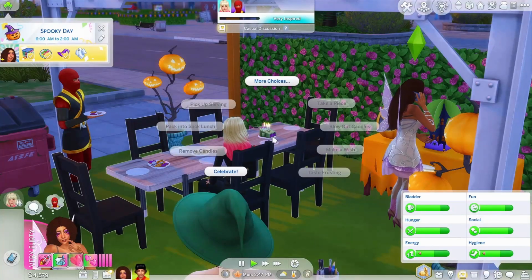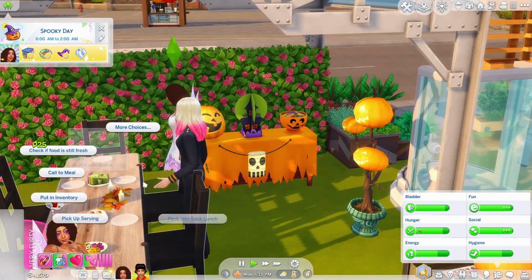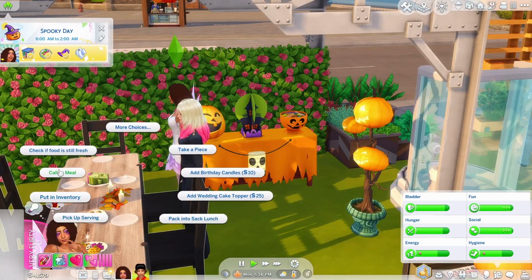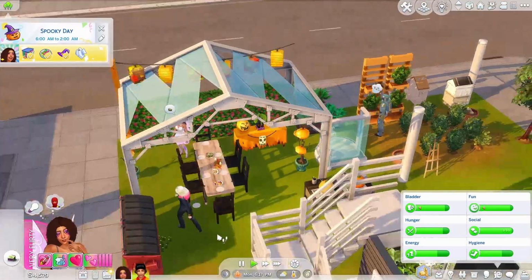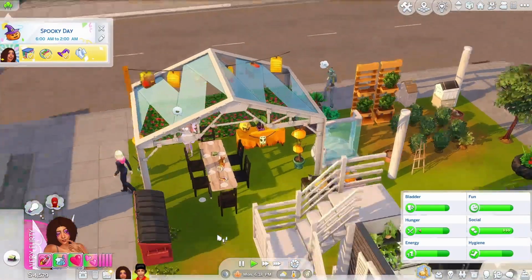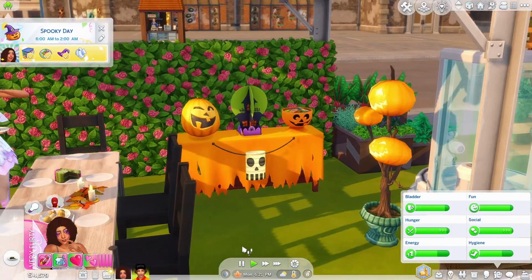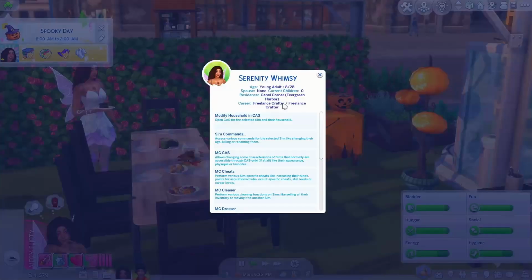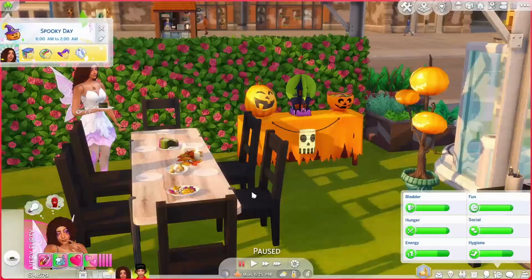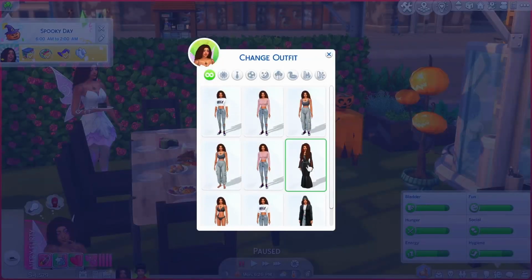Let's go ahead and call Tamil for the cake as well. Unless everybody was leaving, which looks like everybody's leaving. Party's done. But I think they enjoyed themselves. I had to keep changing them into their outfits that I created, but it's okay.